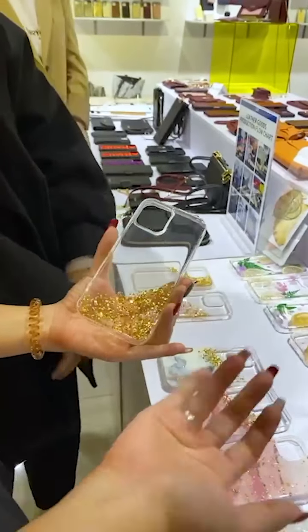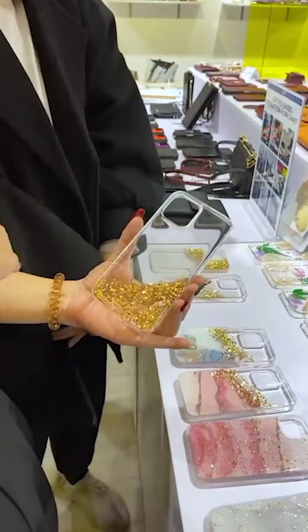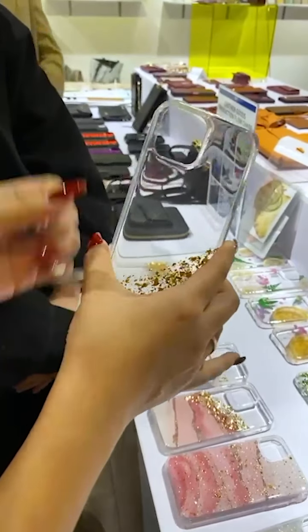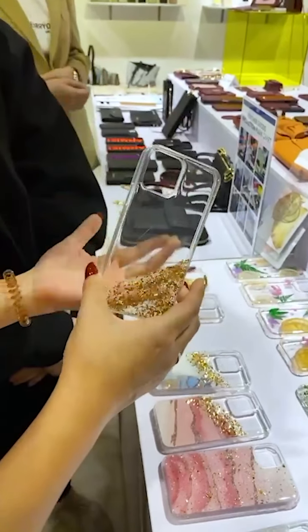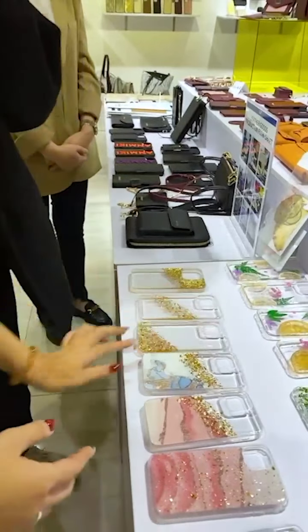Yes, because we all know the iPhone was launched a long time ago, so it's got more and more of the latest colors. So when you buy this, you can not only add a new design, but also see the original color of your phone. Yeah, it is. Great. You really got it right.